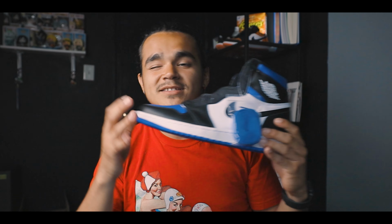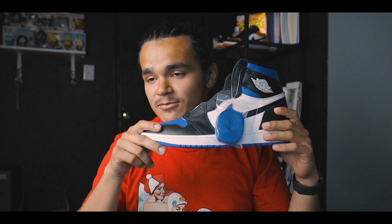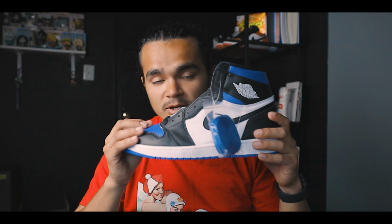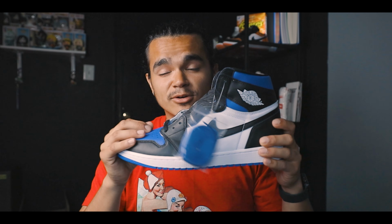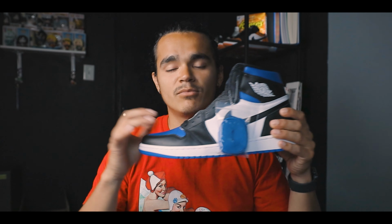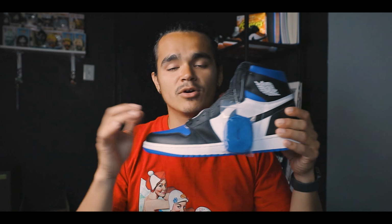This is only my second Jordan 1 that I was able to ever get off retail. The first one was the Turbo Greens. I'll link it right here on the left, right side, this side. I don't know which side it is, but I always forget. But those are the Turbo Greens. I absolutely love those shoes. I regret selling them because I do not want a personal pair, but resale is so high, it's ridiculous.